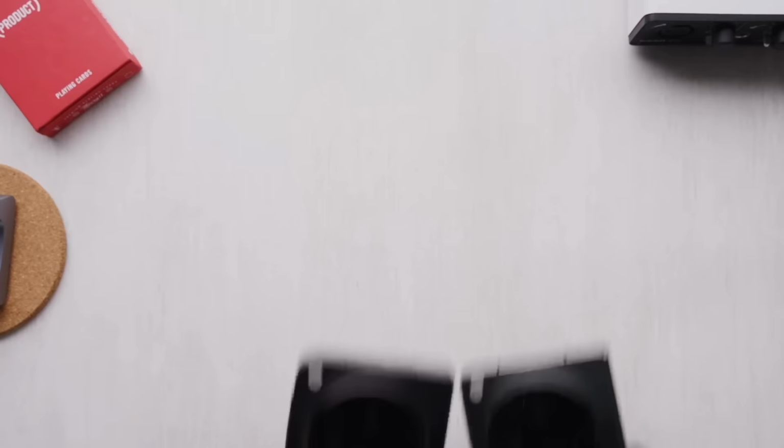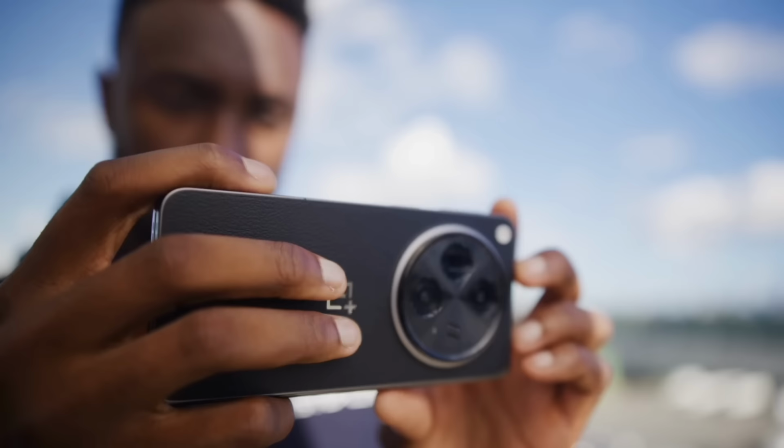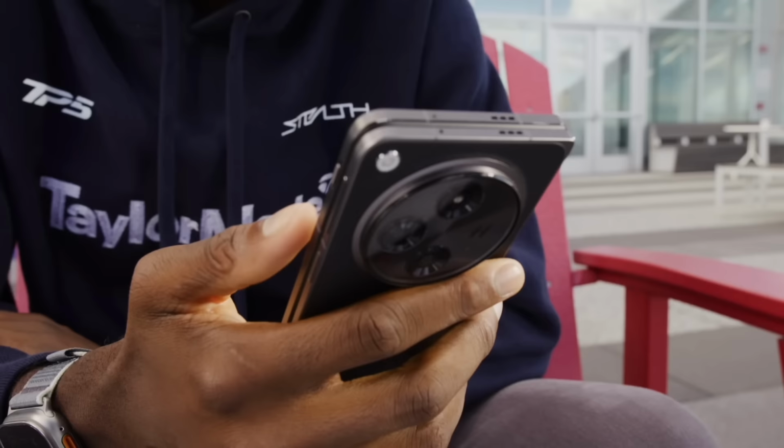It's a Hasselblad camera. It's got a 3x telephoto. It's got an ultra wide. It is a decent set of cameras, I would say. Nothing remarkable or game changing, but I generally found I really liked using the phone.